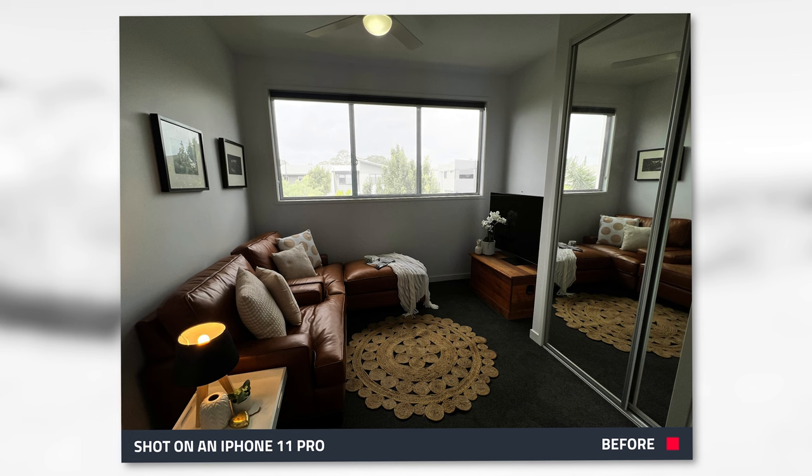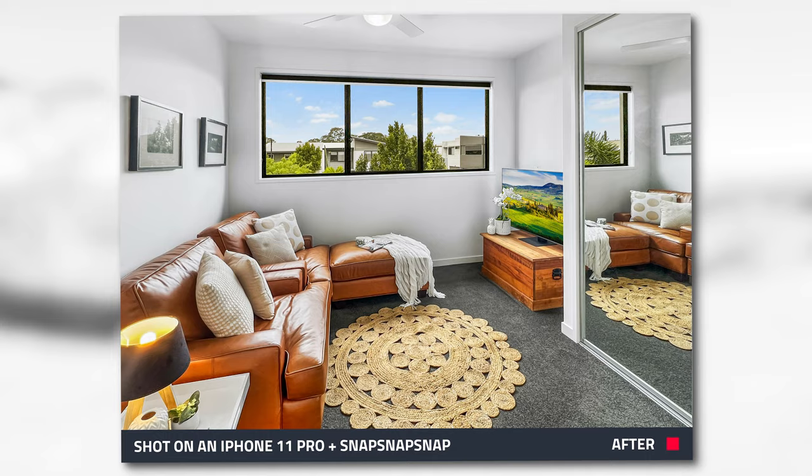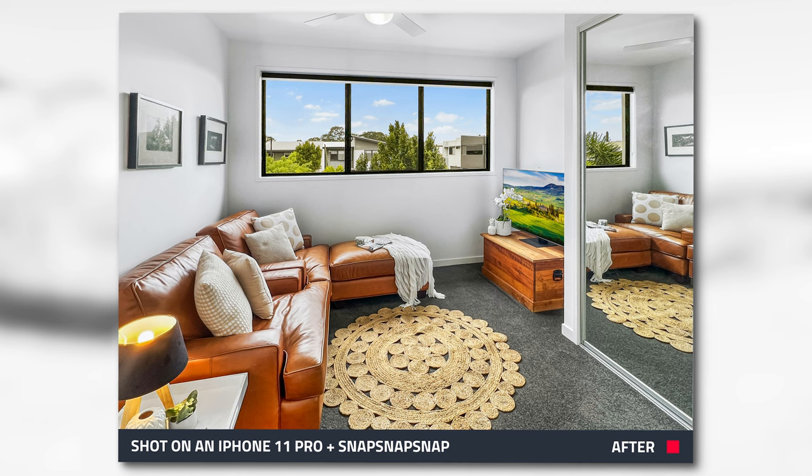On the screen right now is a photo taken with an iPhone 11 Pro. See how you can't see outside that exterior window detail? This is because the photo wasn't bracketed, and it's a poor way to showcase any property. Now on the screen right now is the same photo taken with SnapSnapSnap. As you can see, the window detail is now present. It's true to the eye, and it's the most ethical way to market any property.